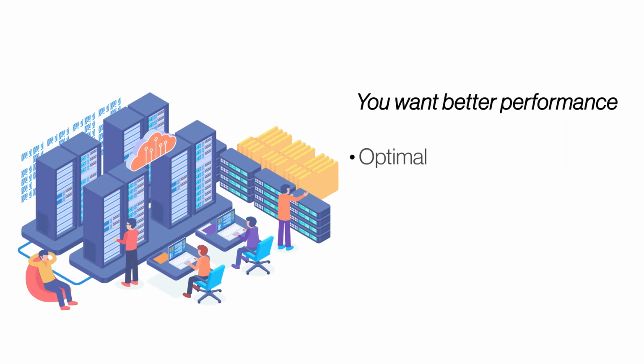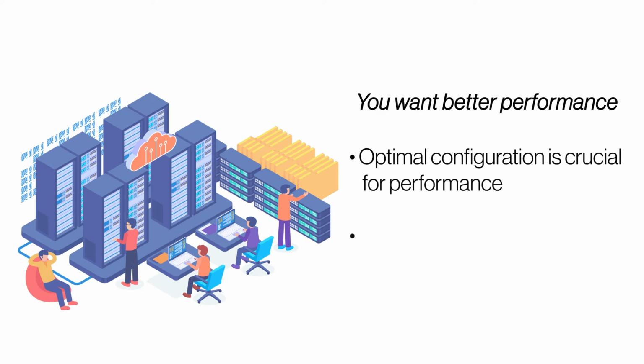You want better performance. A server's configuration plays a big role in determining a website's performance. In Managed VPS Hosting, the server is set up by a team of experts, thus ensuring optimum performance.